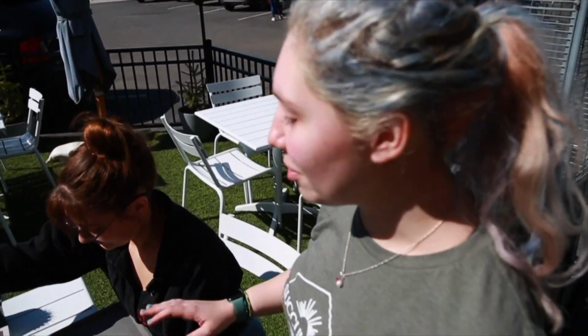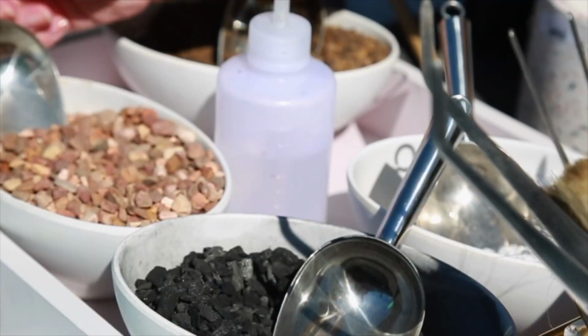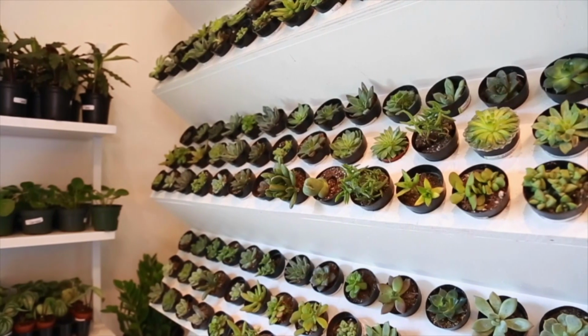As soon as you walk in, we have our plant coaches that greet you at the door. We want to be the Chick-fil-A of plants. So we want my pleasure. We want everybody just to feel welcome and feel like a family while they're here.